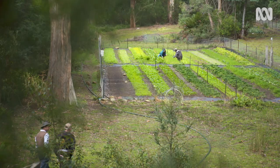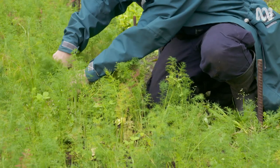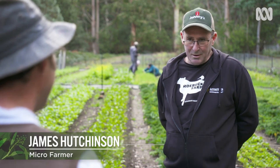We're certified organic and we use low tillage strategies. We encourage the life in the soil and we grow a diverse range of food. So we'll grow up to 150 different crops in a year.